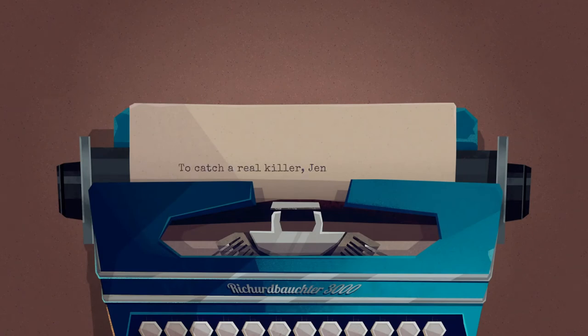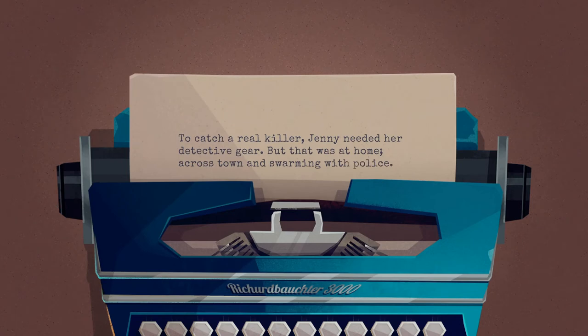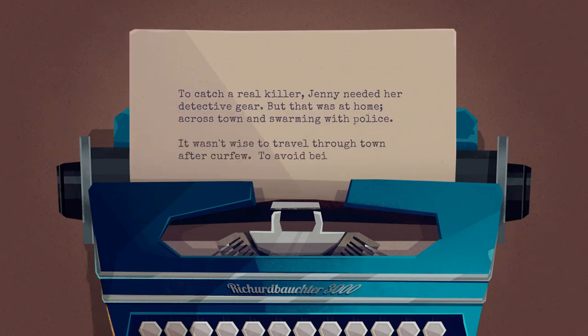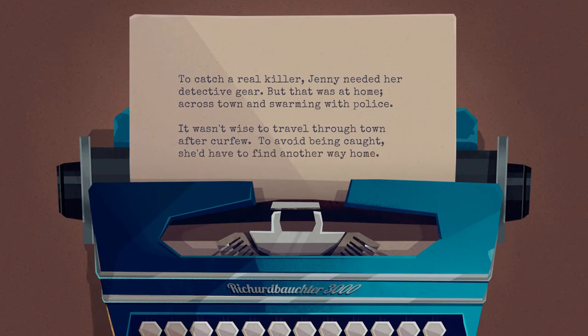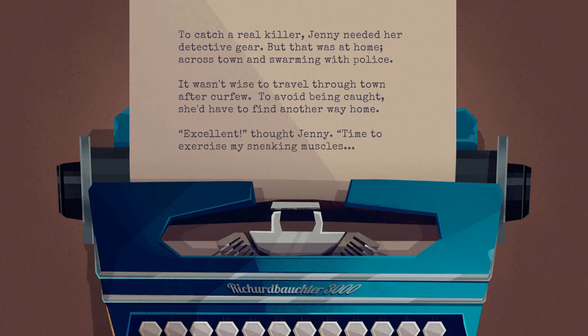To catch a real killer, Jenny needed her detective gear. But that was at home, across town and swarming with police. It wasn't wise to travel through town after curfew. To avoid being caught, she'd have to find another way home. Excellent, thought Jenny. Time to exercise my sneaking muscles. Interesting. Okay, let's see what that muscle is.